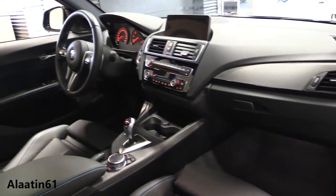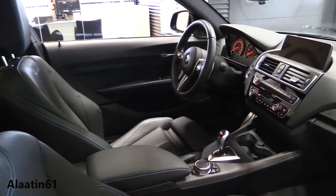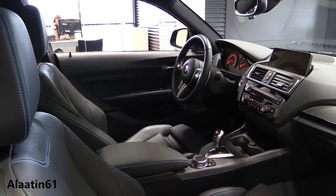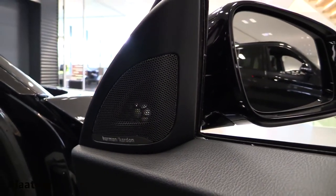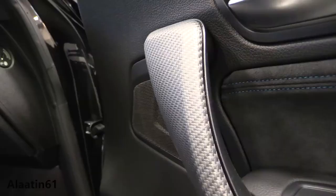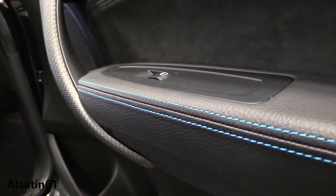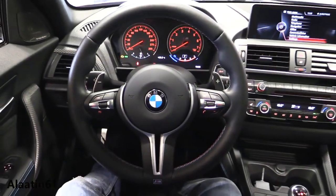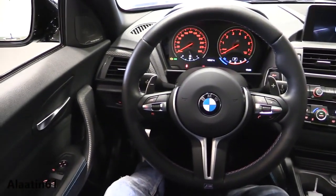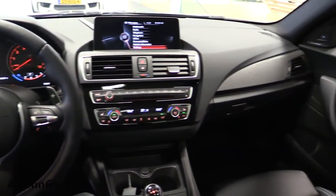Beautiful Harman Kardon sound system. Sounds great. I love the carbon trim. It has a special interior with blue stitching. Beautiful interior. The speedometer is different, special to the M model with the M logo. This is the interior.